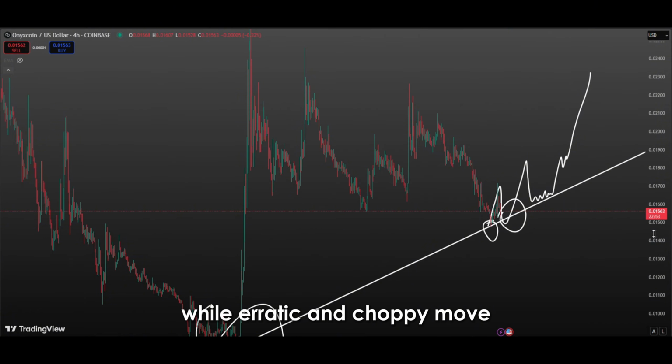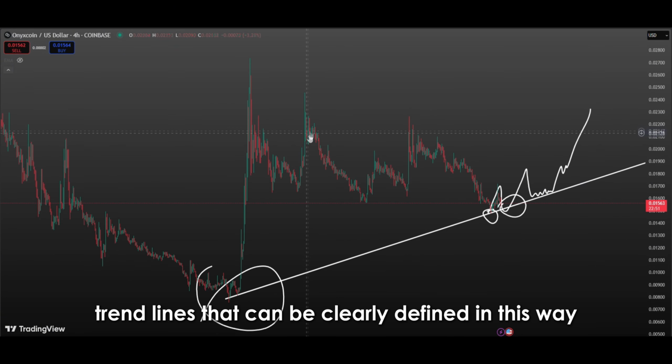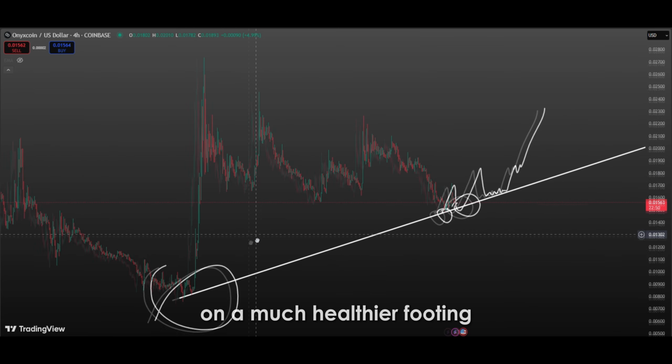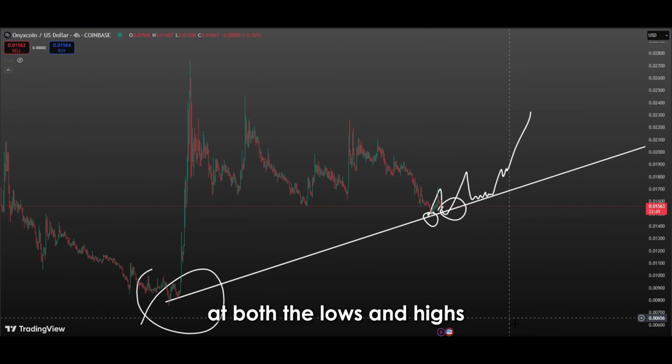While erratic and choppy movements often create uncertainty, trend lines that can be clearly defined in this way help to put investment decisions on a much healthier footing. The fact that the trend exhibits regular formations at both the lows and highs indicates that price movements are planned and predictable, which is a valuable advantage for technical analysts.